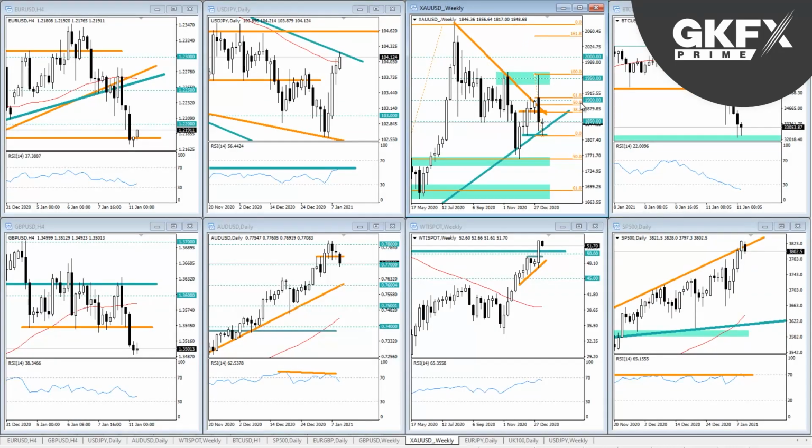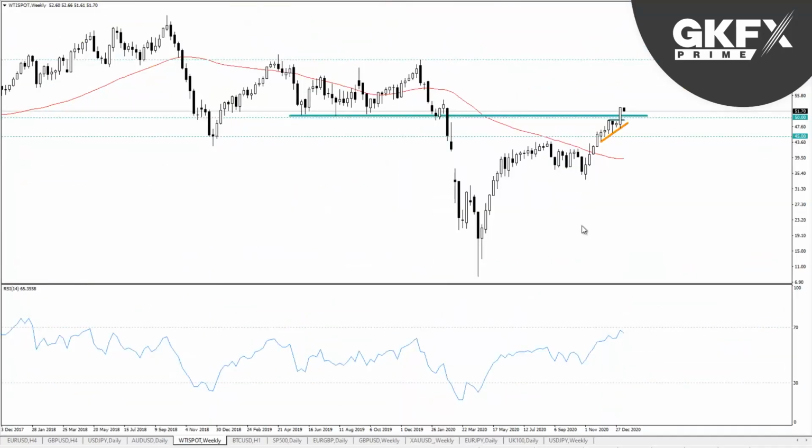So a lot going on in gold. Very bearish week last week. We've had a couple of scenarios that have been similar. Let's see how this all plays out. Let's move on to oil. On the flip side, oil looks very positive.